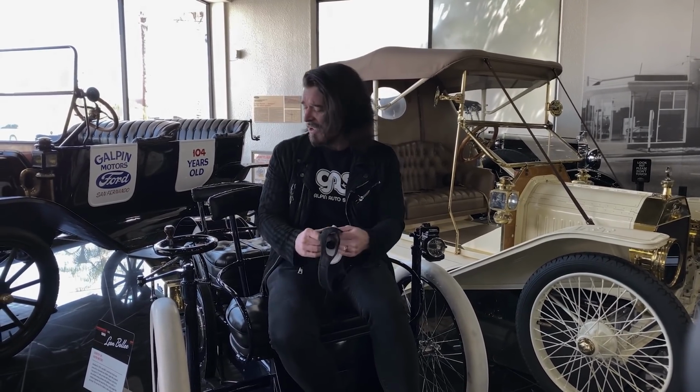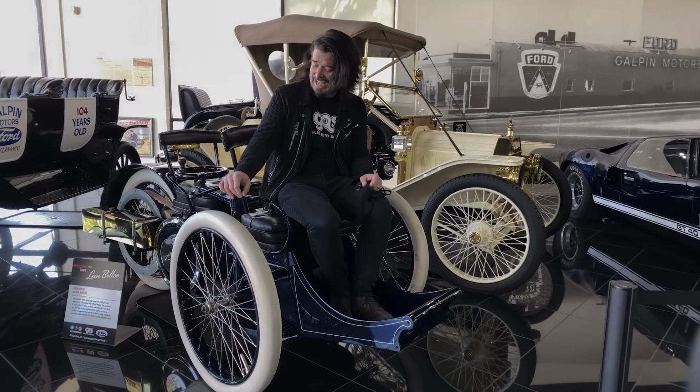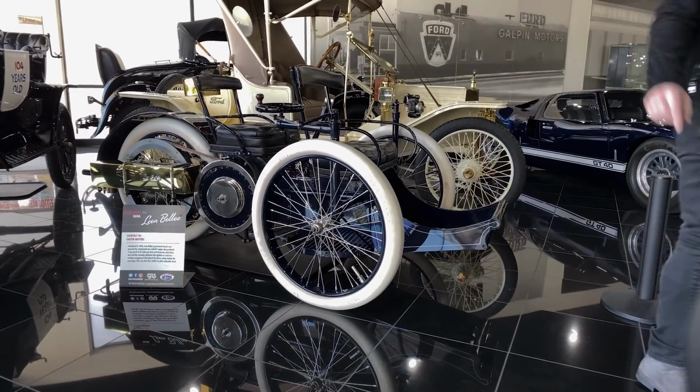Now, since you can't come to the Galpin collection to see some of our very unusual cars here, we thought we'd bring it to you. So I'm starting off right now with the oldest car in the collection. This is an 1897 Leon Bollet. And I believe this to actually be the first true sports car ever built. I've got reasons behind that.